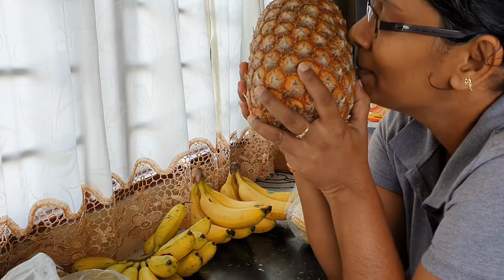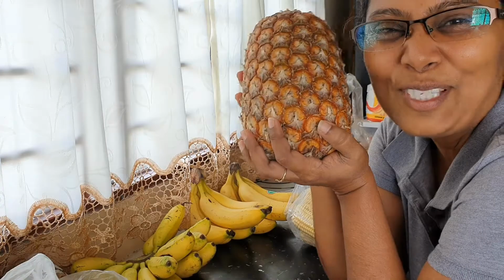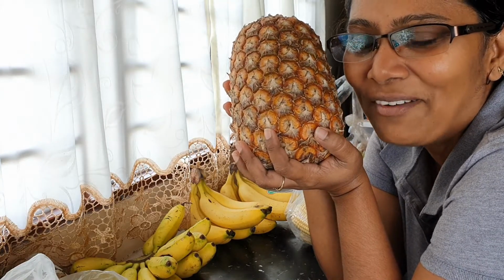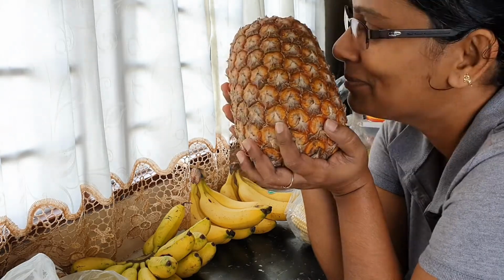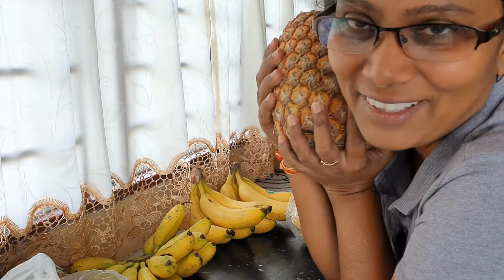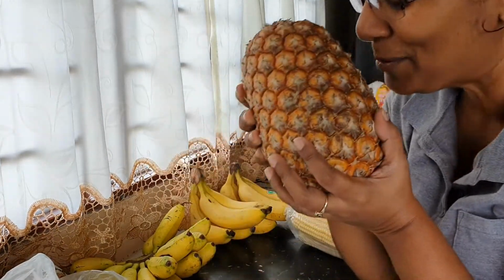And it smells so good. Oh my God, I love it. I love to smell ripe fruit, especially if you have it in the house and it's so fragrant, the whole house tends to smell. Just love it. How could you not be vegetarian with food like this?